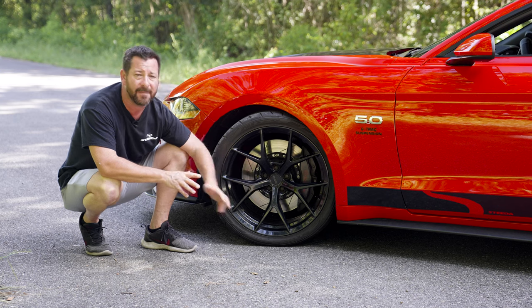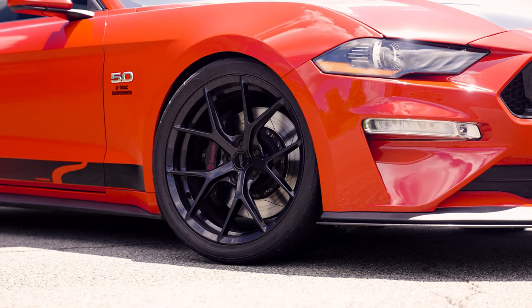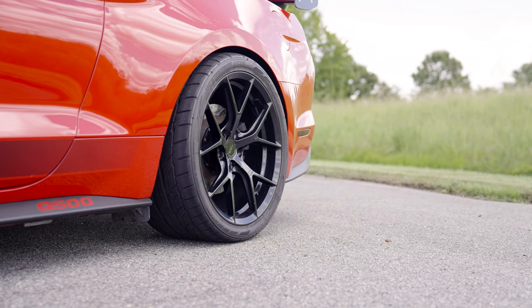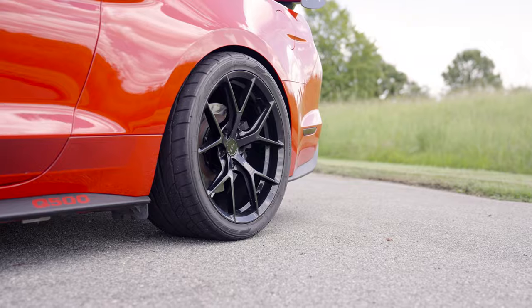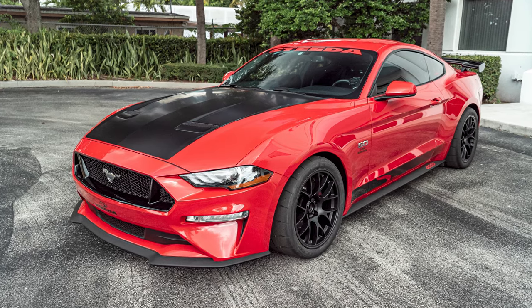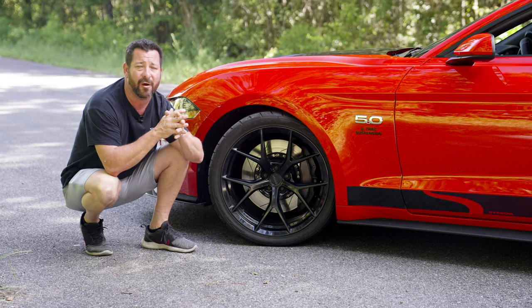Now for the street setup, we've got our 20 by 10s, square, all four corners, with these MMR wheels wrapped with Nitto tires. For the track, we're gonna run our 18-inch Apex wheels, and those are gonna be 18 by 11s, also at all four corners.